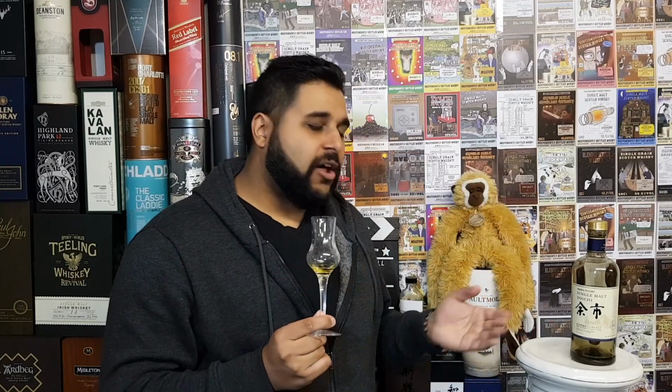Slàinte. So starting things out now on the palate for the Yoichi single malt whiskey, you are getting a youthful character about this whiskey straight off the bat. I can tell there are a little bit of sharp characters, even though it's had a lot of time to oxidize. This whiskey does, though, give you a medium, maybe medium-full texture as it develops ever so slightly on the palate.